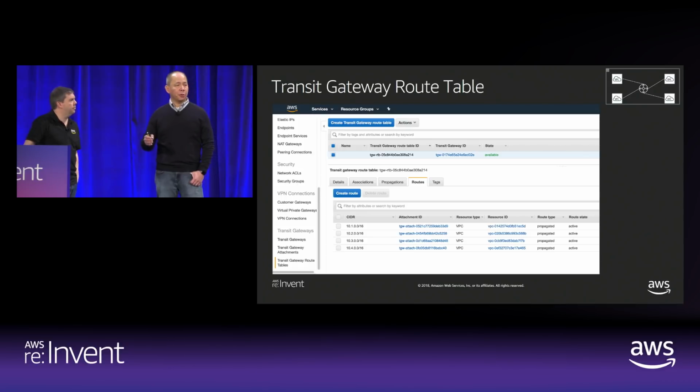Now we've got to make sure that we have a route from the transit gateway back to our VPCs. And so looking at the transit gateway route table, you see here the list of all the CIDRs of our VPCs. You also see the attachment IDs. So this helps confirm that we have a route from our transit gateway to our VPCs.